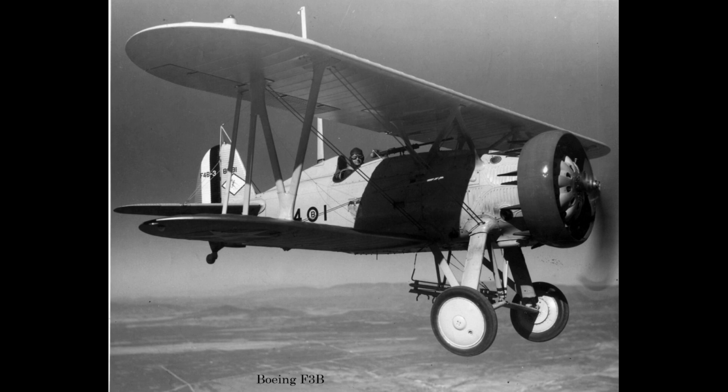The Boeing PW-8 was the rival of the first Curtiss Hawks, and in the end both of these designs were selected for development in the early 1920s. In the Army, this would result in the PW series of fighters and their radial engine successors, the P-12s.